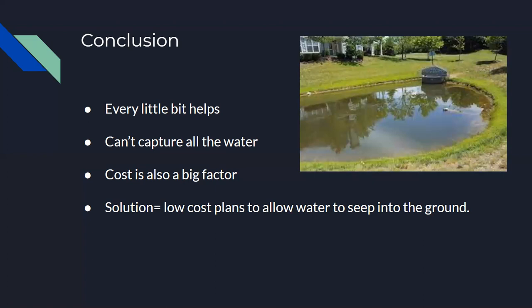And even if we want to do that, cost is a big factor. If we wanted to make our hilltop 100% permeable, it would cost a lot of money. And as I mentioned before, it's a middle income area. We're not going to have that money, because when it comes to our district, our students come first before our campus and the amount of runoff going off of it. So in the end, our solution is just low cost plans to allow water to seep into the ground, because every little bit helps.